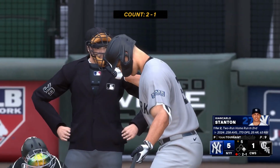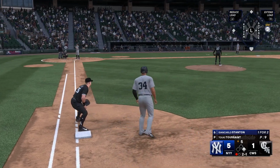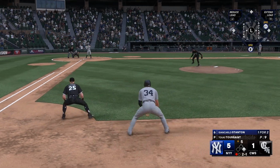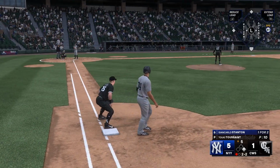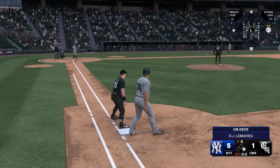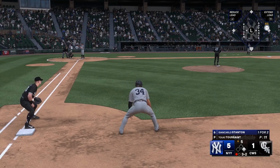And here is, now batting, designated hitter Giancarlo Stanton. That one fouled off. Just missed. Really good take, especially with 2 strikes. Driving hard, lasers all day.